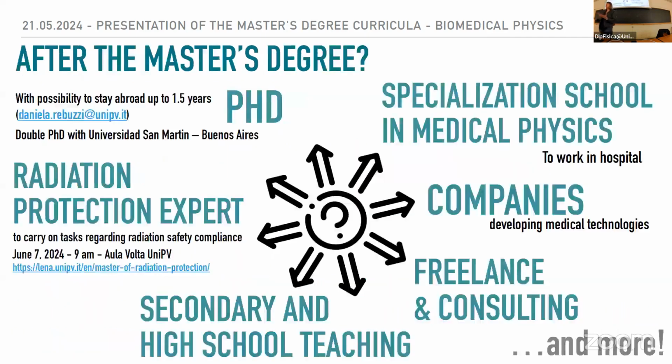Then what you can do after getting your master's degree: you have multiple choices. You can decide, for example, to stay in research. So you can start your PhD here or abroad. Here we have a 3-year program with the possibility also to stay abroad for up to 1 year and a half, and Professor Rebuzzi is the coordinator. And you can also take the double PhD with the University of Buenos Aires.